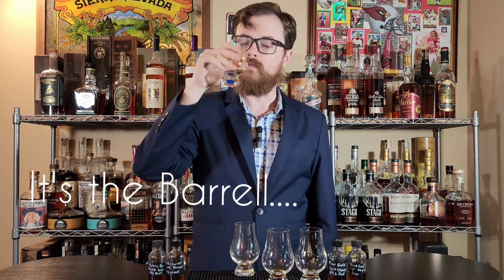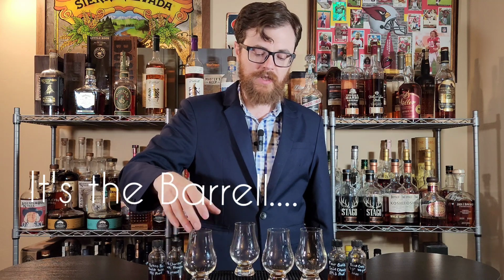This is good though. It's just these are better. Maybe that is the barrel, but I think that's the 4-date. This is easily our number one. And out of these two, I slightly prefer this one, so I think this is the barrel. So I think that's our quote-unquote imposter. I think this is the Old Charter, and I think that's the 4-date. Well, let's find out if I'm right about any of this.